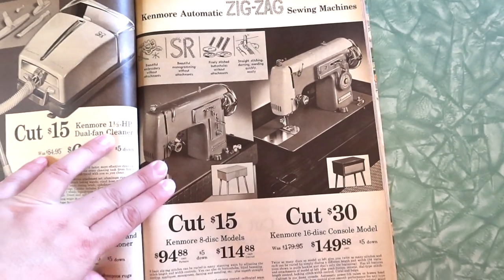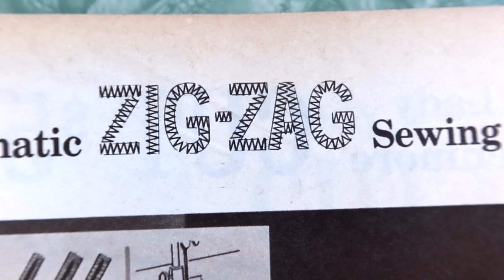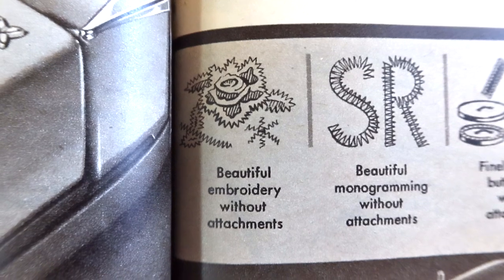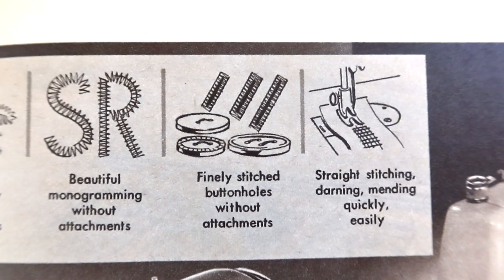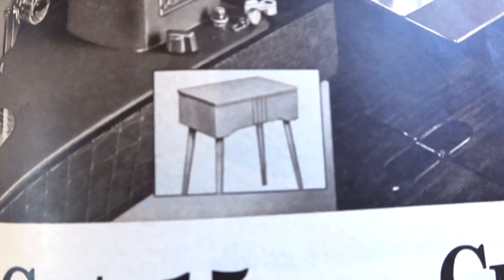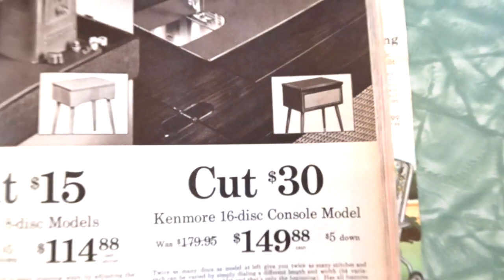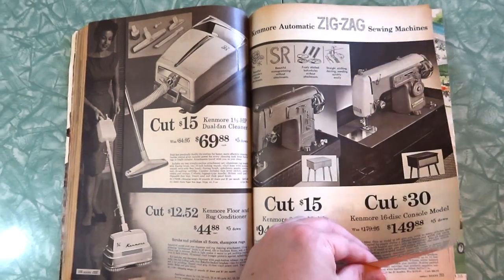And here's the amazing Kenmore sewing machines. Kenmore automatic zigzag sewing machines. Look at the graphics we got going on here. We are taking liberties left and right with the fonts. Here's beautiful embroidery without attachments, beautiful monogramming without attachments, finely stitched buttonholes, again, without attachments, and straight stitching, darning, mending, quickly and easy. Let's look at the closed up outside of these pieces of furniture. If I saw one of these somewhere, I'd probably buy it just for the way the furniture looks with those skinny tapered legs. Yes, please. Kind of like it. Not that I sew, which I don't, but that would be a pretty fun sewing machine to have.